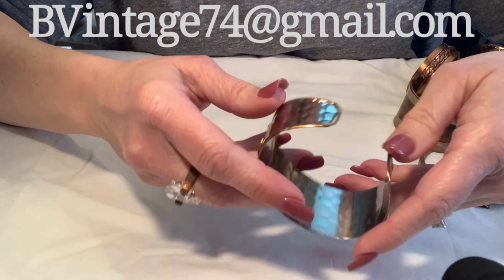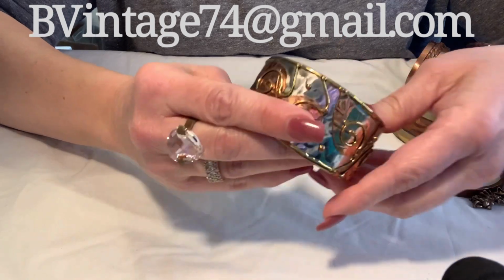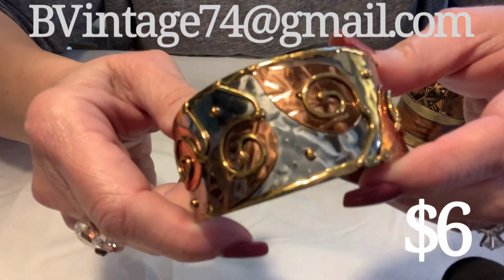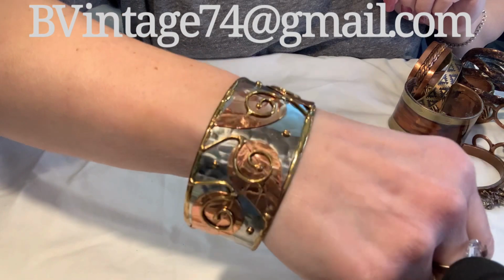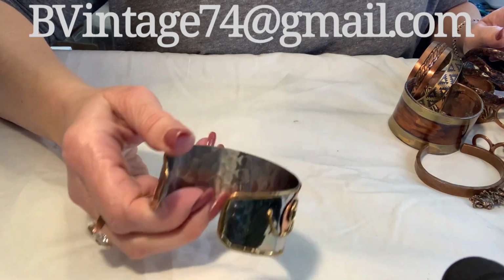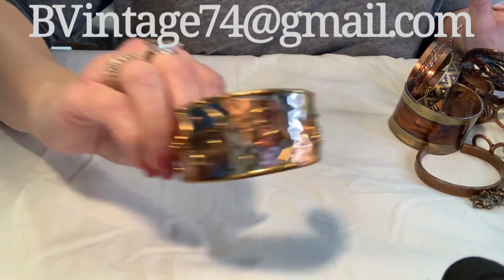This is a really pretty hammered silver with gold and bronze accents on the front. And look how shiny it is. You can see my reflection there. Very nice, very artisan inspired. I didn't test any of these, but it's not marked or anything, so it's probably not sterling. If it is, I'll put it on the screen.